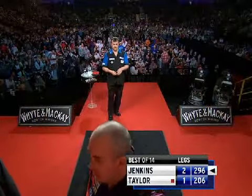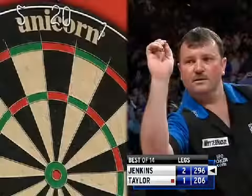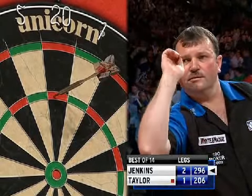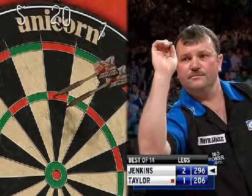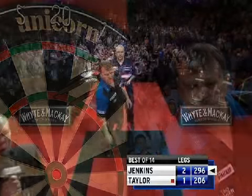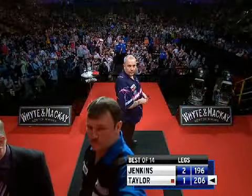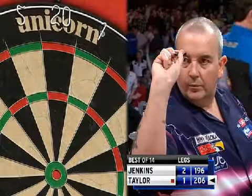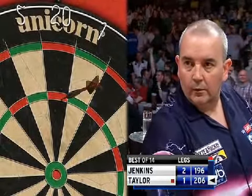95. Not that treble. Big year though for Terry Jenkins coming up. Needs a good showing in all the major TV events to stay in the world's top 6, as the eyes return to the Premier League in 2011. This is his 4th consecutive year in the Premier League, Jenkins. Will he be back next year?